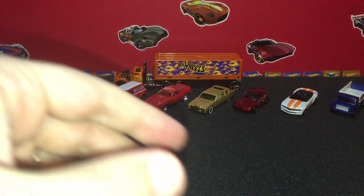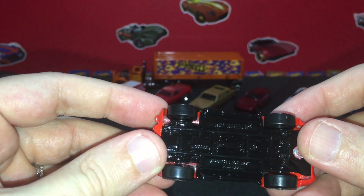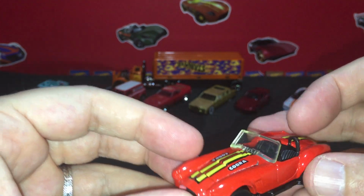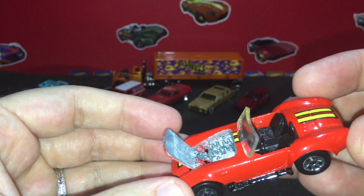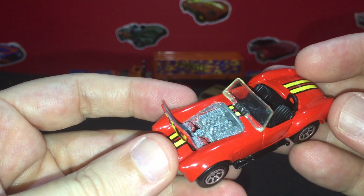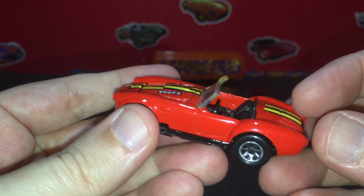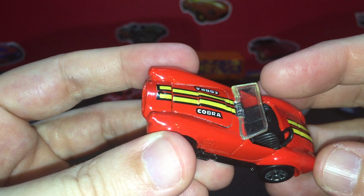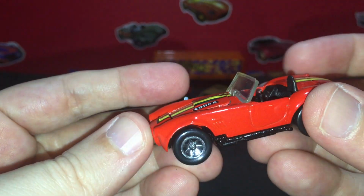Next we have a Cobra. It's a Ford Cobra. Not sure what they name it. Opening hood. It's an older car, 7 spokes. Look at that paint job. Perfect. Now what's common on these is you'll notice that a lot of times when you pick these up, the windshields are always busted off. This one right here is in perfect shape. No scratches.